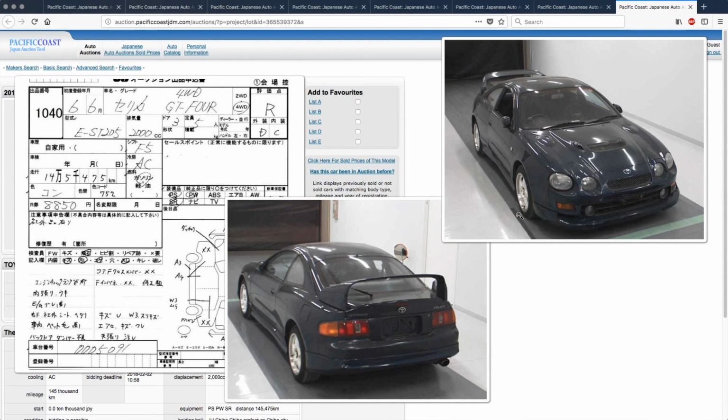Looks good with the white wheels on it. These are kind of a popular wheel from the 90s. They're not really that popular anymore. I think it's Volk that makes them. They don't look as flashy as modern wheels, but they do look kind of good. The white wheels with the navy blue is a good look, I think.